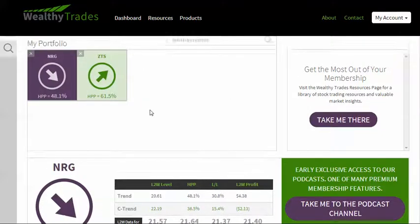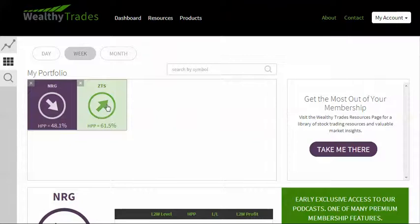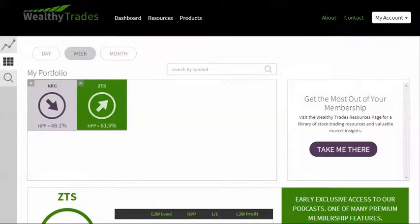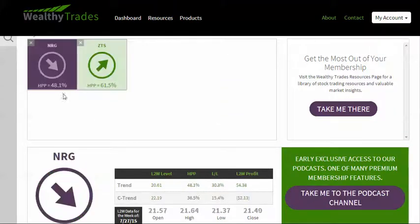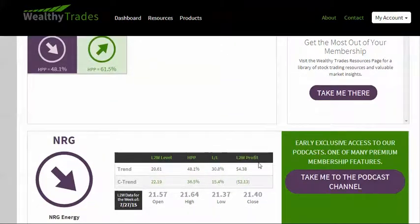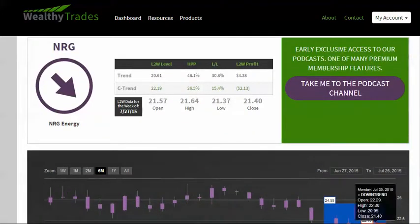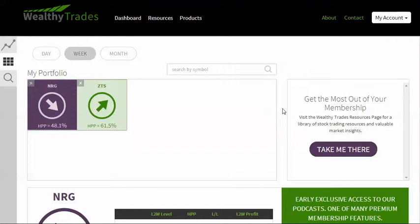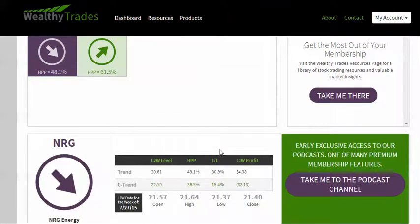So here's our trade for this week. We're going long ZTS. The reason why: it's in the healthcare sector, it closed higher for the week, and it makes money on both sides on levels to win. We're going short NRG. Why? Well, it loses money on the counter trend side, but it did close lower for the week. Open at 22.29, close at 21.40. Closed lower for the week, which is good, and it's got the widest spread between the levels. So NRG is going to be our short.